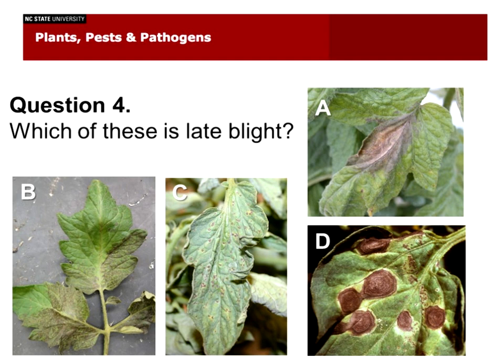Question number 4. Of these 4 images of tomato diseases, which one of them is late blight? This is from the plant pests and pathogens from last year. Almost the same exact slide.